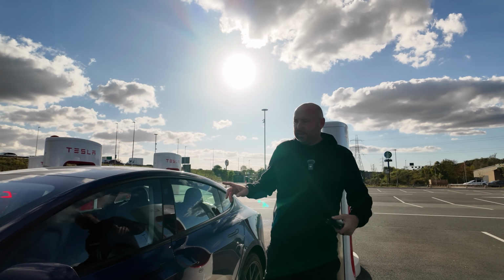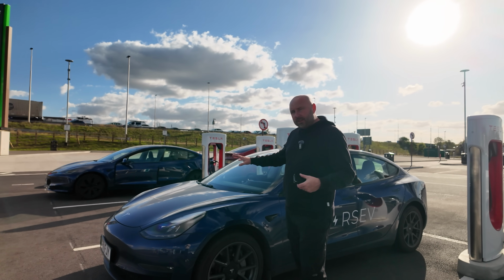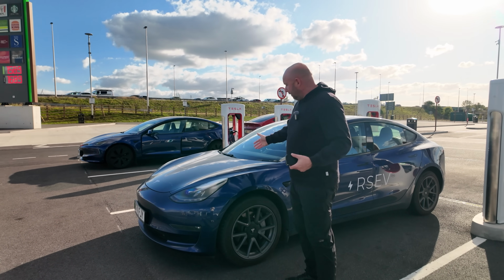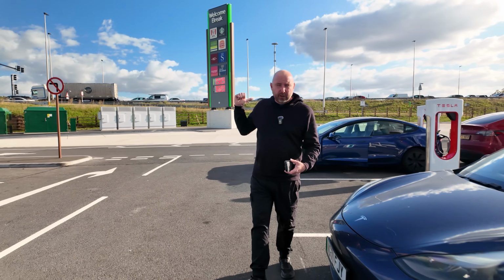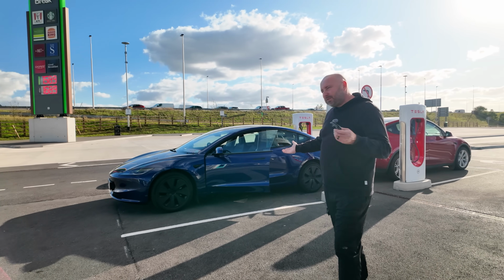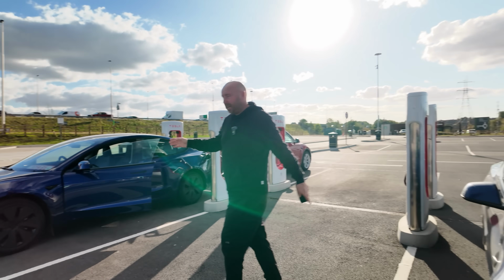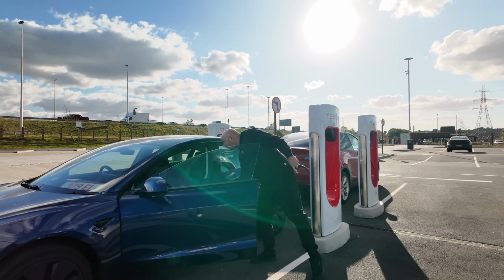Okay, so we are now at Rotherham Services again, back at 4:20 in the afternoon, charging both of these cars to 90%. I've just unplugged that one and this is a couple of minutes behind. This one had 5% less battery when we plugged in, and actually it seemed to catch up a little bit, but when that reached 90%, this was about 2% behind. And it's now 1% behind.